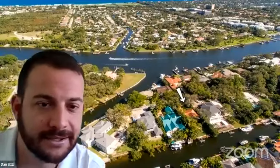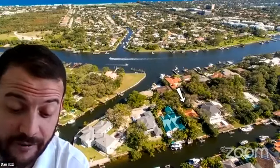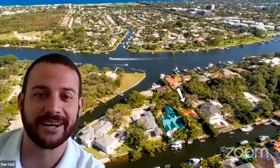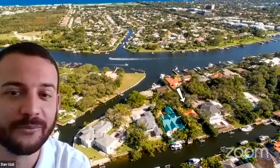And let's see if there's anything else I can offer. Oh, it also has a full house generator, which is really great. And again, it's offered at 1.8.